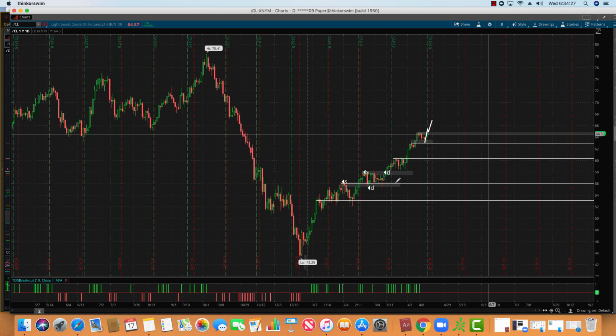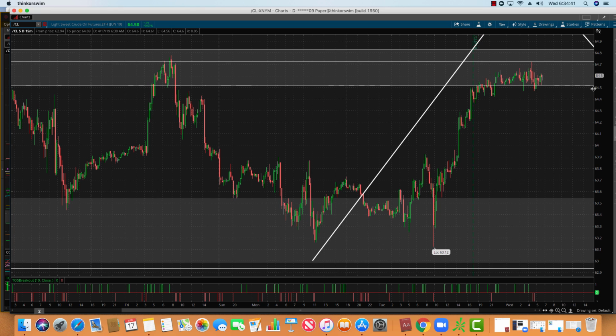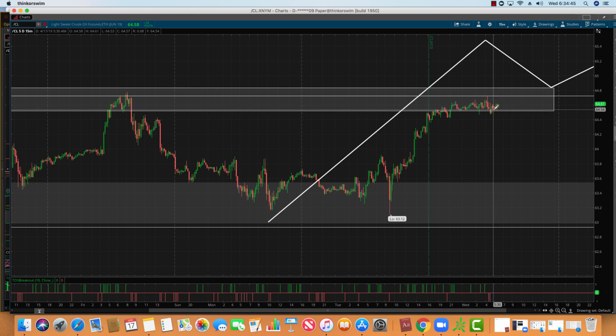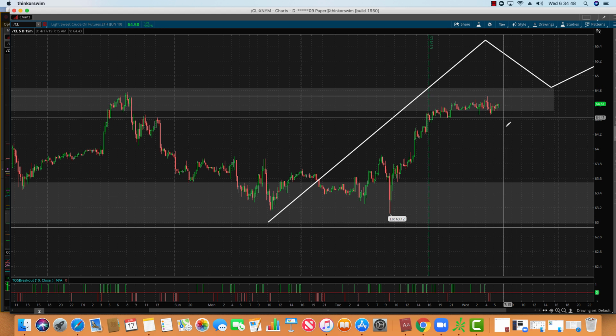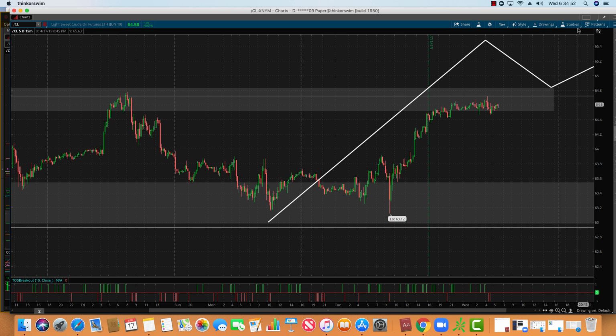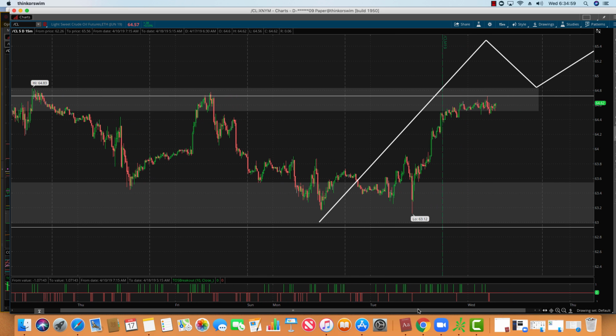But in an uptrend, most of the time, the supply zones eventually get broken. So if we were going to zoom in to where we are now, you wouldn't go long right now. You would wait for this pullback, get in at the demand zone, then take it back up. Okay, and that's super important.